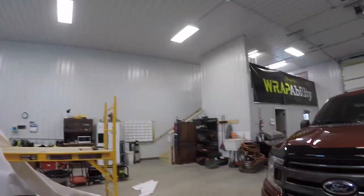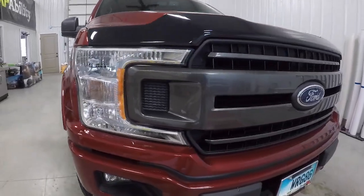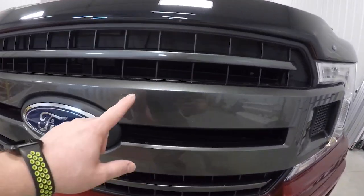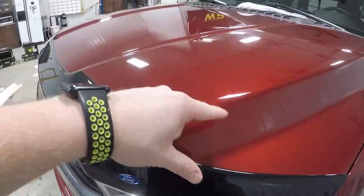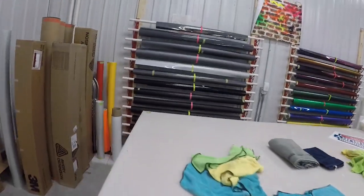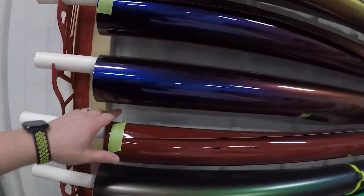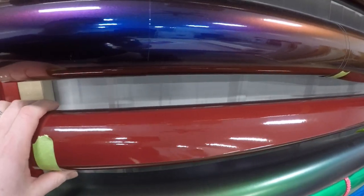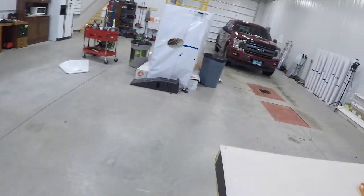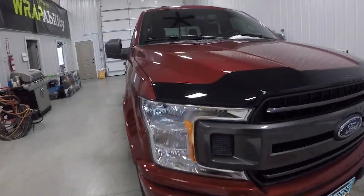Now here's what we got coming up here. We got this beautiful new truck. And they want this gray, all this, to be the same color as this. So, that's what we're gonna work on today. Come over and look at our beautiful wall of color. People at Ford said that this right here is a very close match. So that's what we're gonna do. We're gonna match that. We're gonna put it on here. It's gonna be beautiful.